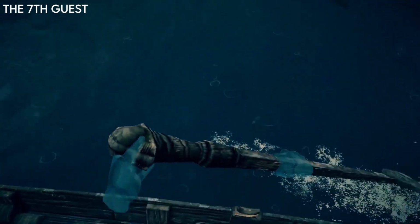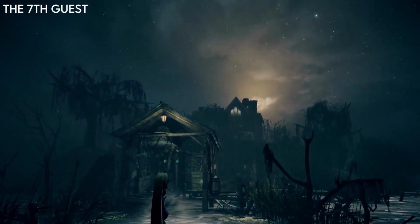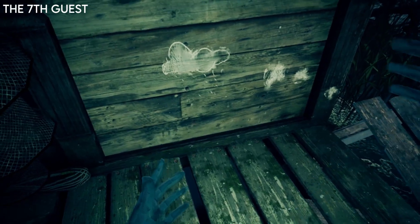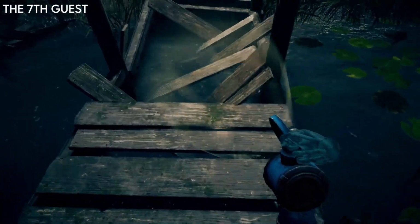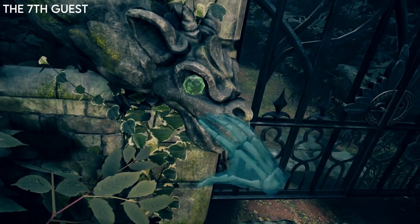The Seventh Guest, a remake of the old CD-ROM game from the 90s, is coming to all major VR platforms, and it looks really good. This really interests me because it's using volumetric recording of the actors, so they should look photorealistic, and it's all wrapped up in a spooky mystery that you have to solve.